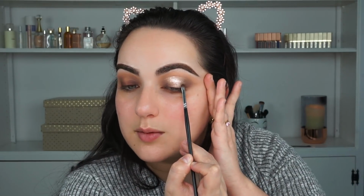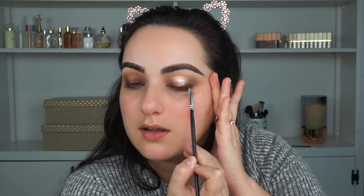I'm going back with my very tiny small brush and the color Ode, and I'm going to once again put it right here in the outer corner. All right, so kind of like this. I think I'm happy with that. Let me do the same thing on this eye. I think it'll take me a little while because I want it to look even, and I will be back.